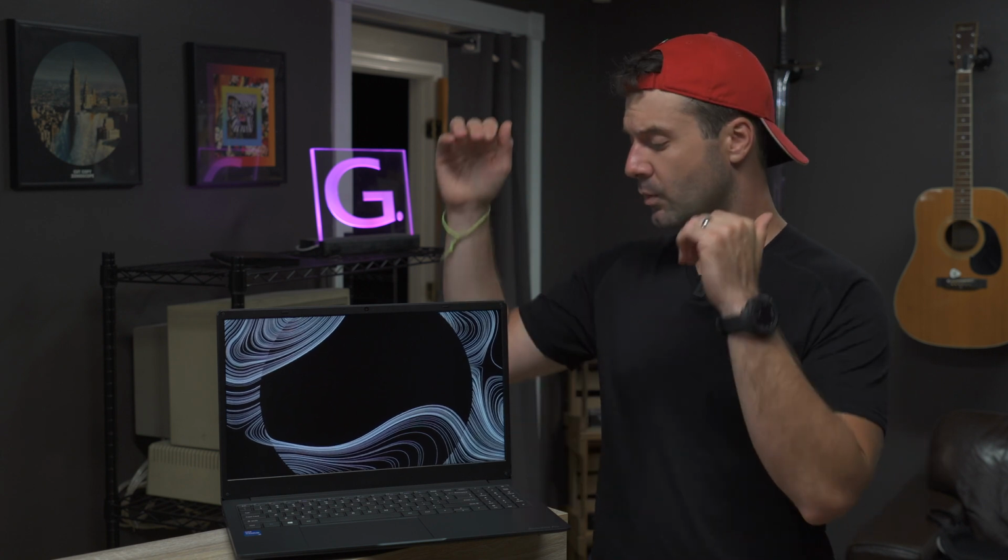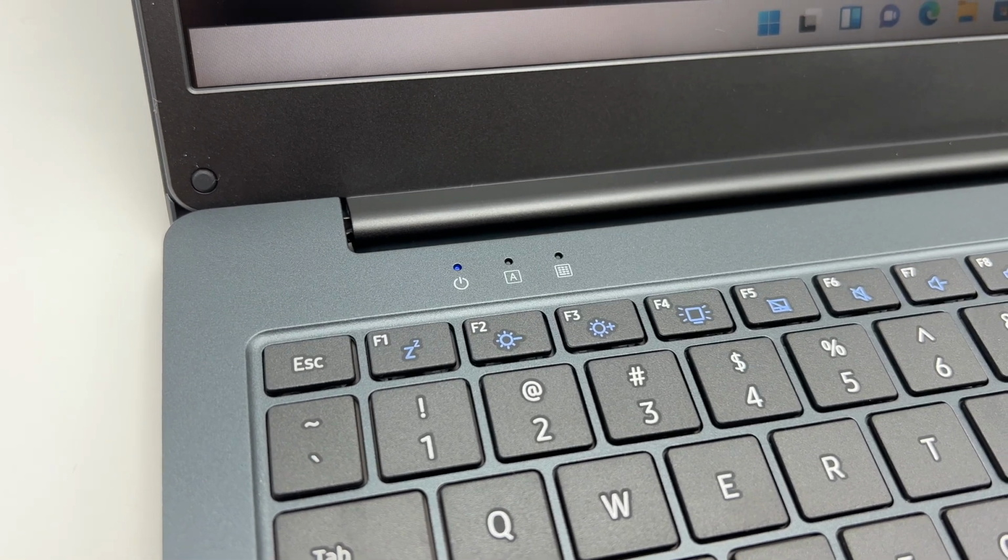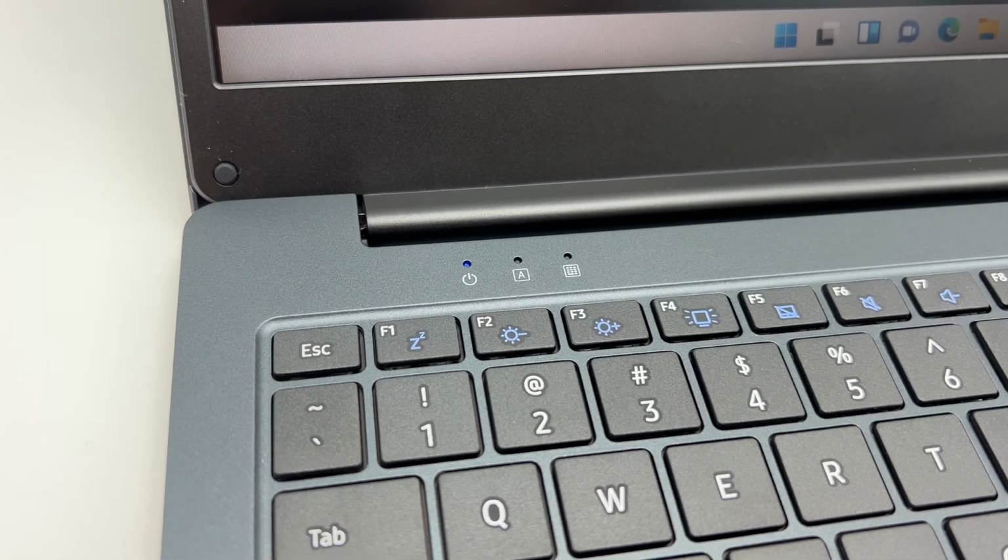Viewing angles on it are superb. It's just an all around good, decent panel. It is better than the panel that you get in the Lenovo Ideapad 3, hands down. As a result, we're going to give this panel a 7 out of 10. Does it deserve maybe even an 8 out of 10? I don't know, but it doesn't matter because we gave it a 7 out of 10.